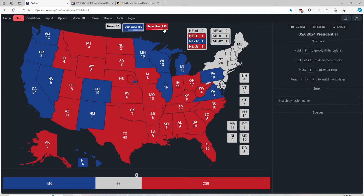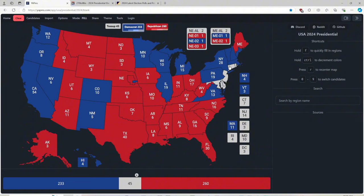Maine is red for Donald J. Trump, and the rest are blue. New Hampshire, New Jersey, Vermont, Connecticut, Massachusetts, Delaware, Rhode Island, and the rest of them are all blue for Kamala Harris.